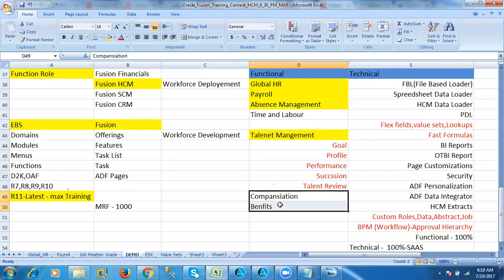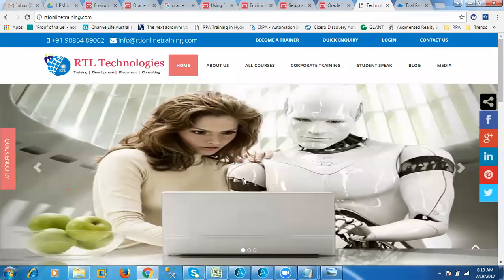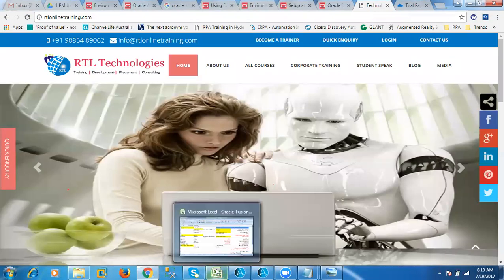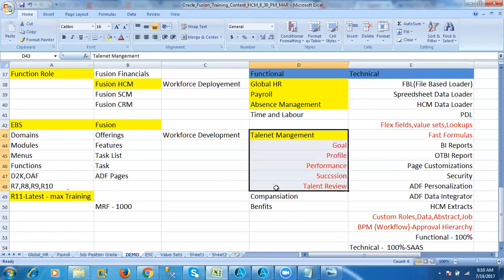Okay. So we are going to give the training, all the modules, all seven modules. We are comfortable as RTL Technologies. We are going to provide all the complete HCM modules. I'm taking care of 4 modules: global HR, payroll, absence management, and talent. My colleague will take care of time and labor and compensation and benefits. I'm not going to take care of this. Okay. But this is not suggestible in the initial stage.